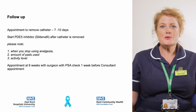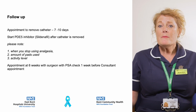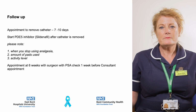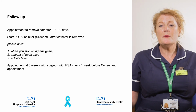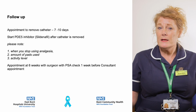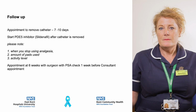You will have a date scheduled for the catheter to be removed 7 to 10 days after surgery. Remember, the medications for erectile function are to be started the day the catheter is removed and not before. You will be seen by your surgeon 6 weeks after surgery, then at 3 monthly intervals to check PSA levels. Please remember to have your PSA level taken 1 week before you see the surgeon. Please keep a note of when you stopped taking painkillers, your current activity level and number of daily pads used.